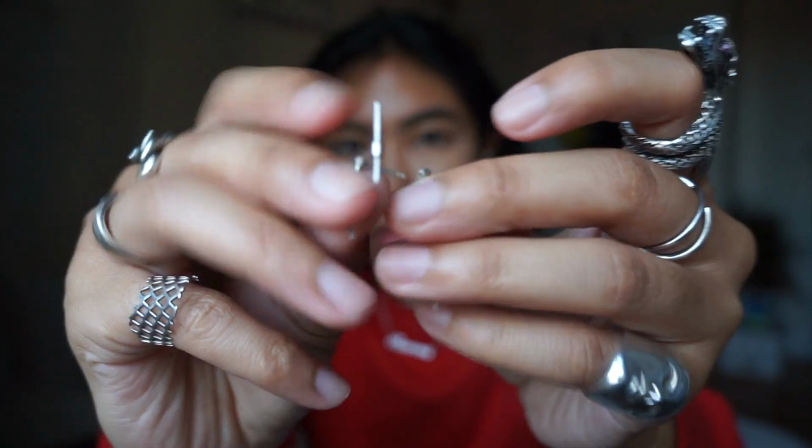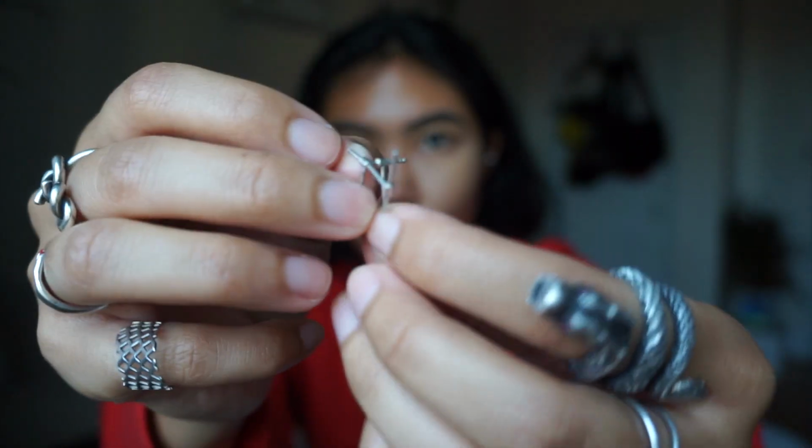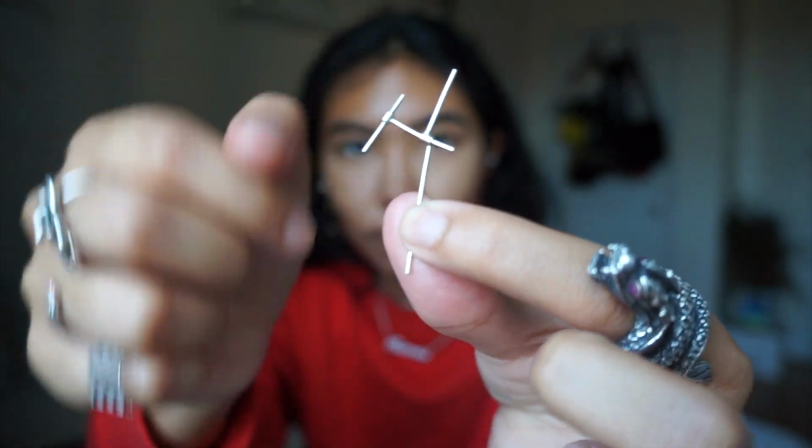And so yeah, I love this one because it has a jacket, and a jacket is the back part of the earring, not the front part of the earring. So I got this earring in silver, but she does a lot of gold and silver pieces.